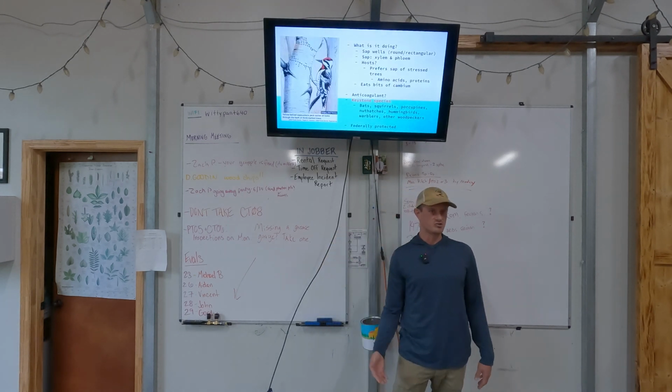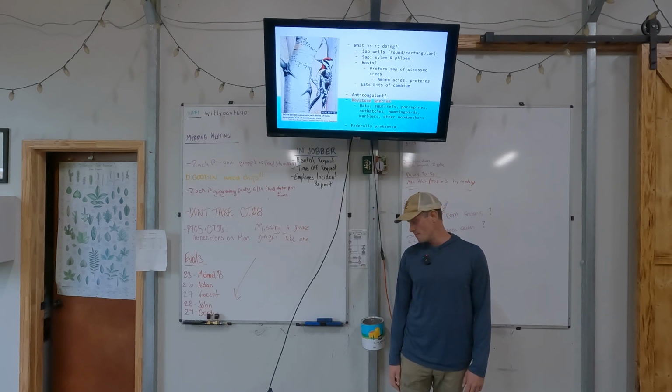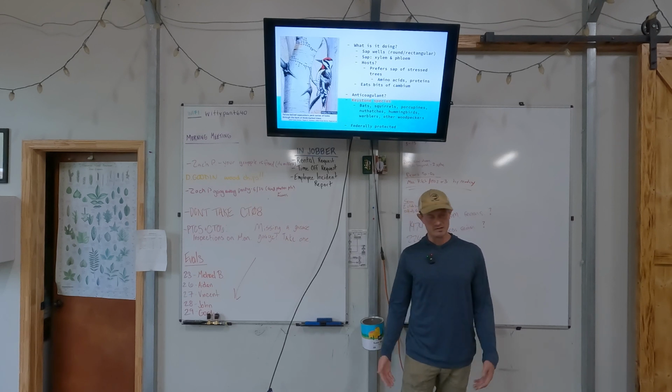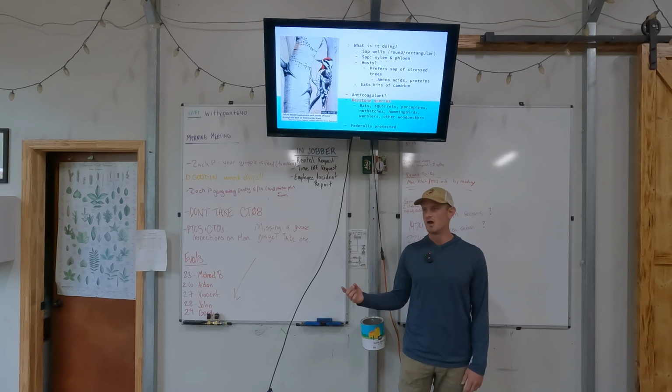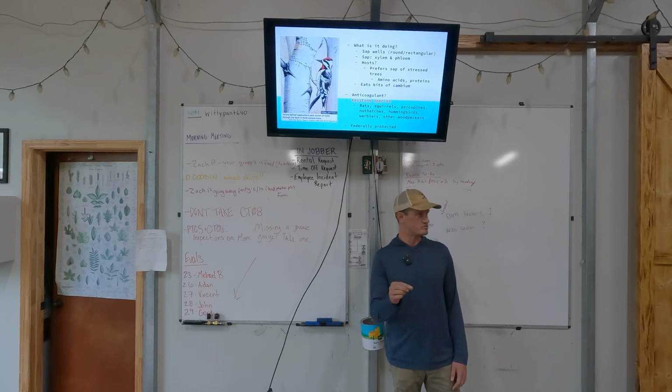So insects that are attracted to the sap will get caught in those holes, and so the birds will eat those insects as they get caught, and they're also eating bits of cambium. And interestingly, they are considered a keystone species, so other animals are taking advantage of these sap wells that they're drilling. And it is thought, this hasn't been proven, we haven't been able to isolate a specific substance, but it is believed that the yellow-bellied sapsuckers have an anticoagulant in their saliva that prevents the tree from closing off these wounds. So it allows sap to flow for a longer period of time.